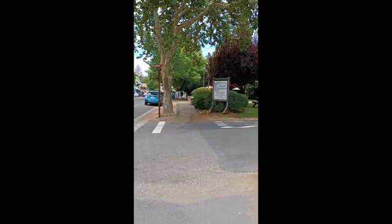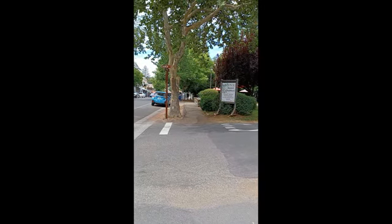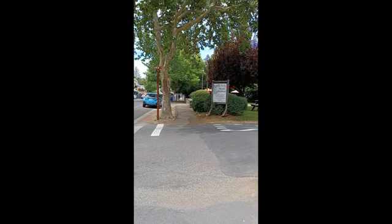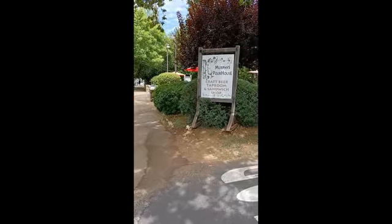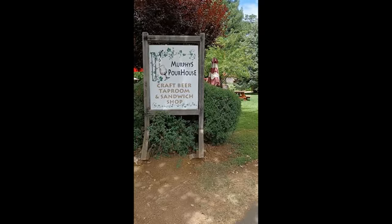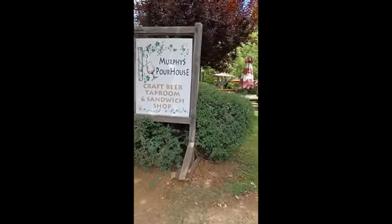Came here to go to the Mercer Caverns, but they were closed, so I'm gonna do a walking tour of this historic town. But here's Murphy's Poorhouse, craft beer, tap room, and sandwich shop. Give you a quick view of what's inside there.